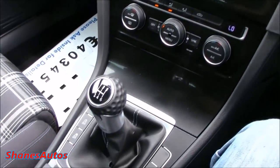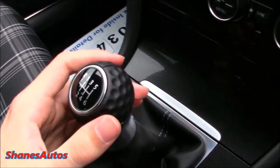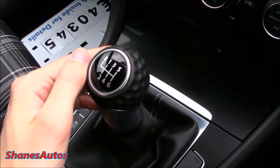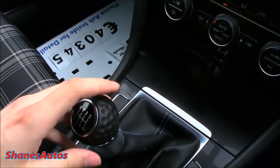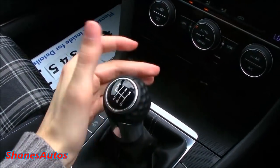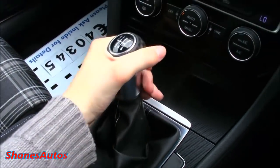And this car also has a 6-speed manual gearbox, and it's got a very nicely designed golf ball shape for the gear knob, same one you find on the GTD. And the gear changes themselves are very nice, good and smooth. And to engage reverse, down, left and up.